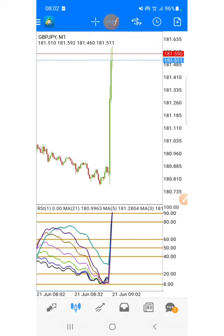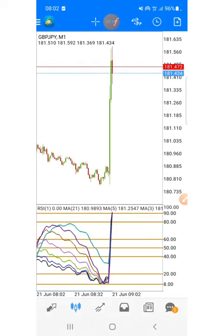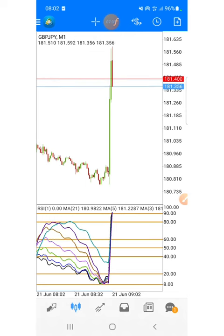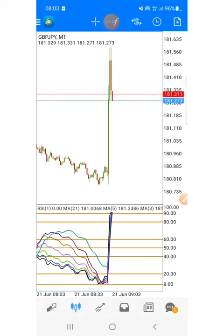But actually the market is still going up. One thing about news, guys: just trade for 1 minute and you're out, because you never know, the market can reject. This one is still going up. Other news could just be dropping down. As you can see now, it's dropping down, right? That's why you don't have to be too greedy when you're trading news. Don't be greedy. That's the word of today. If you're greedy, then you're gonna lose everything.